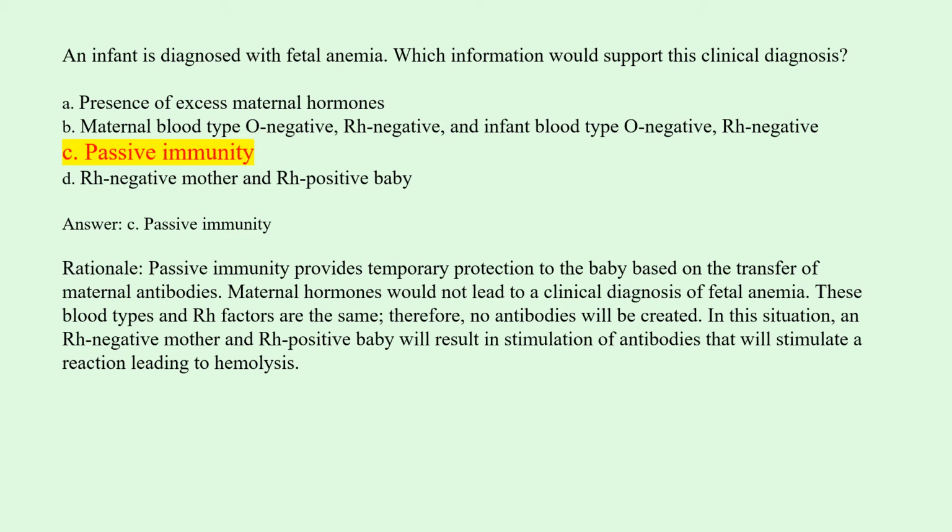Answer: C. Passive immunity. Rationale: passive immunity provides temporary protection to the baby based on the transfer of maternal antibodies. Maternal hormones would not lead to a clinical diagnosis of fetal anemia. These blood types and Rh factors are the same, therefore, no antibodies will be created. In this situation, an Rh negative mother and Rh positive baby will result in stimulation of antibodies that will stimulate a reaction leading to hemolysis.